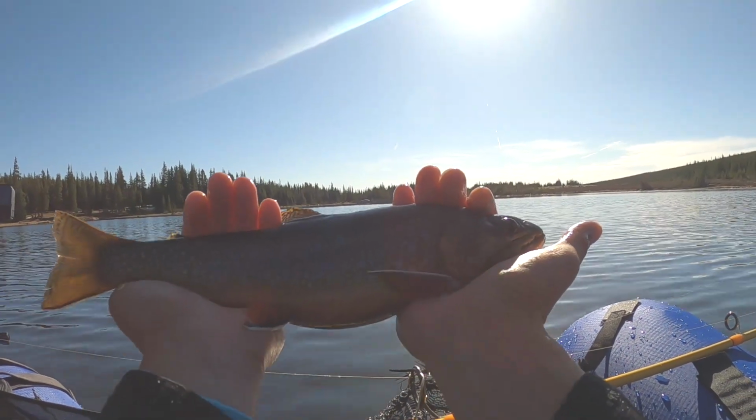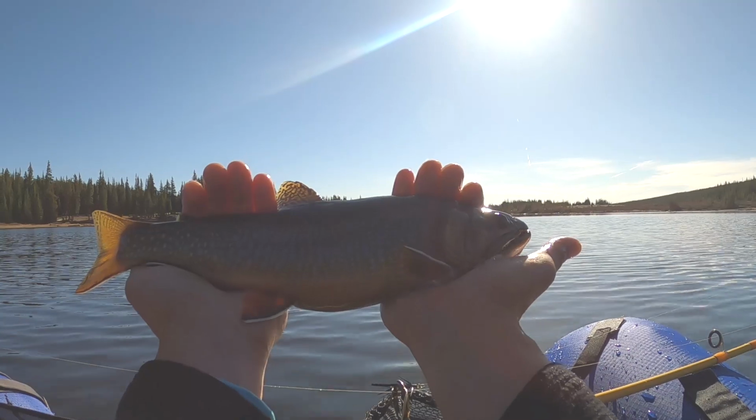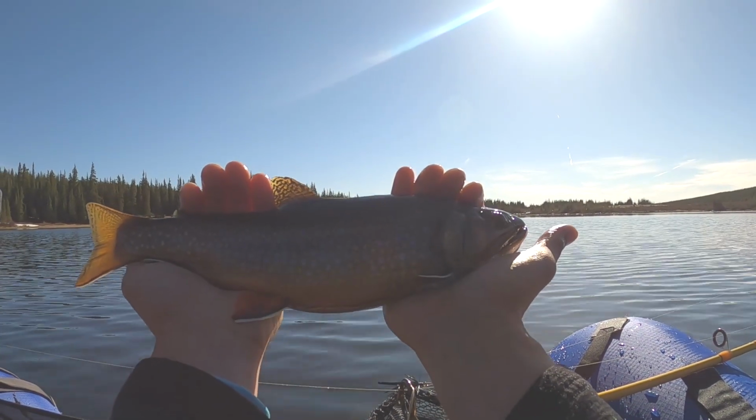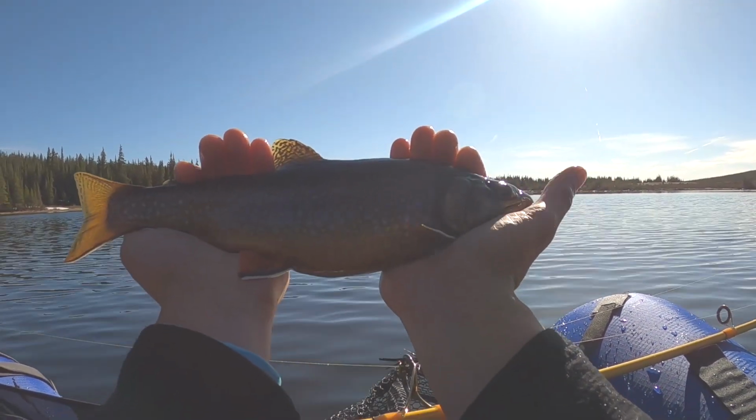Just one better look at him. Look at that beautiful fish. Gosh, they're so pretty. They are just beautiful. I'll get a measure on him real quick here too. My guess is probably close to 14 inches. Not a master, but a big, beautiful male brook trout.